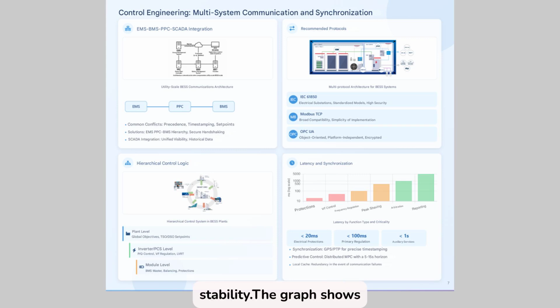The graph shows the required latency by type of function. Electrical protections. Response less than 20 milliseconds. Primary regulation. Less than 100 milliseconds. Auxiliary services. Reporting, arbitration. Less than 1 second is acceptable.